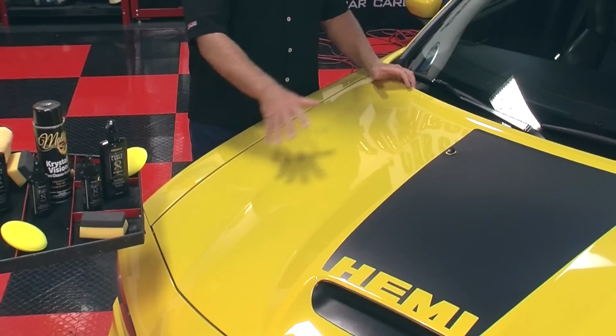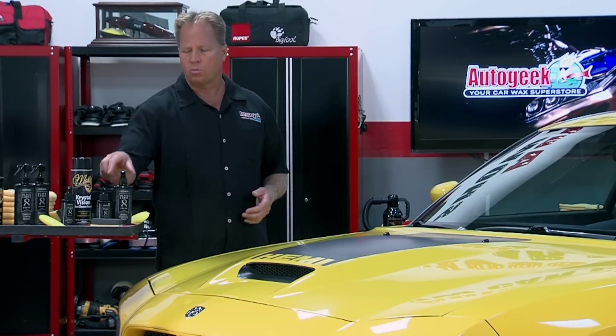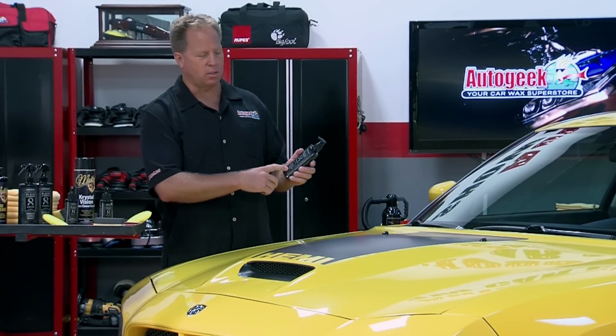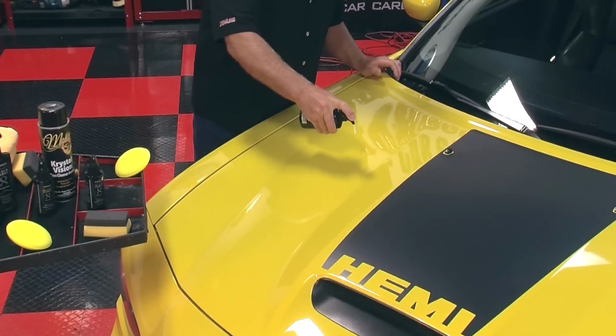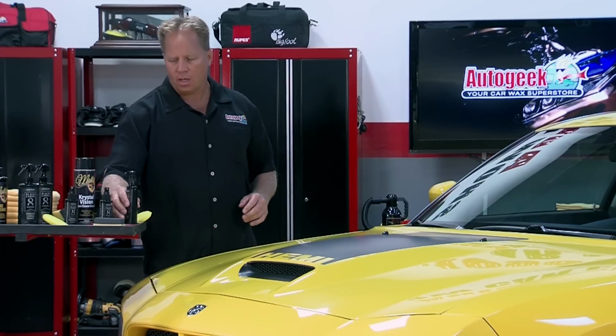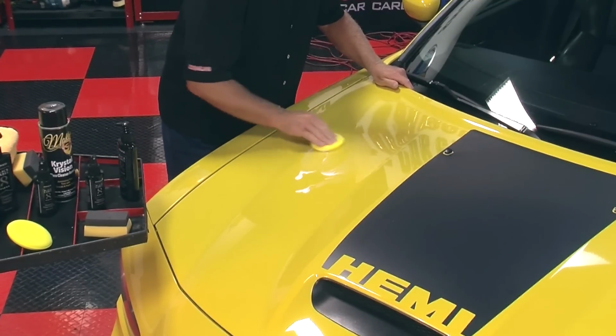Now, in order to use a paint coating, you first need to remove any swirls and scratches, because the paint coating is not going to take these out. Once the swirls and scratches are gone, then you need to prepare the paint to accept the coating. To do this, you can apply it by hand or machine. Now, I'm going to use the Black Label Surface Cleansing Polish, and all I need to do is just apply some of this right onto the paint, and then apply and work this over the paint using a clean foam applicator pad.